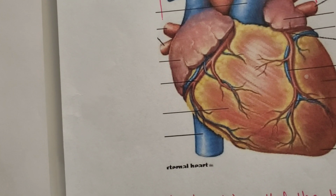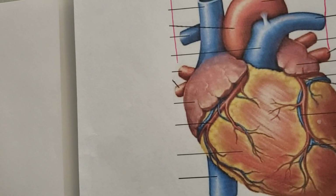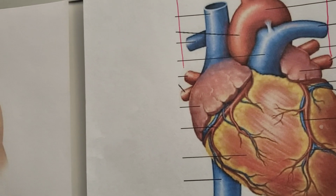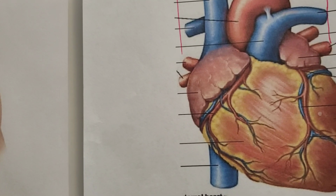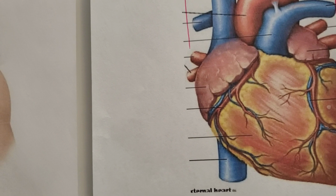Phases of systole. You have 4 different phases of systole. You have the isovolumetric contraction, which is the first phase of systole. This is when the ventricles are filled and the pressure in them is not high enough to exceed the pressure for the semilunar valve to open.